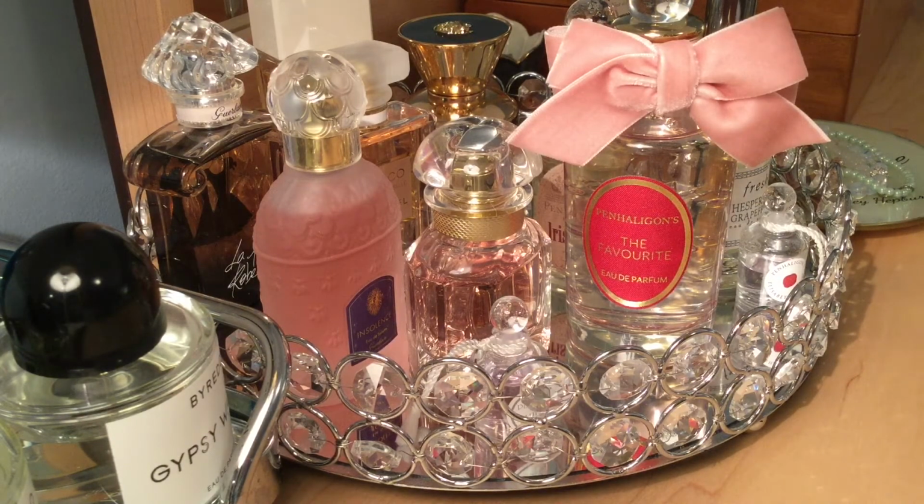It is like a powdery musk. I definitely smell the freesia at the very top. And I'm still discovering the layers of this fragrance. It is very pretty. It's like a floral, powdery scent, in my opinion. But I'm still discovering it, so I'm going to reserve judgment right now.